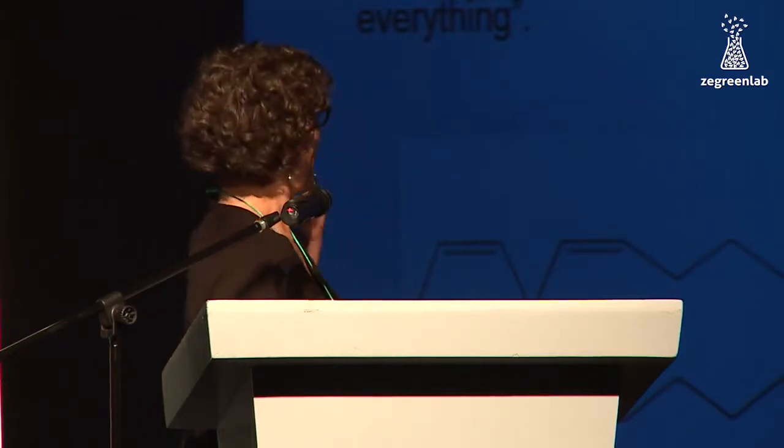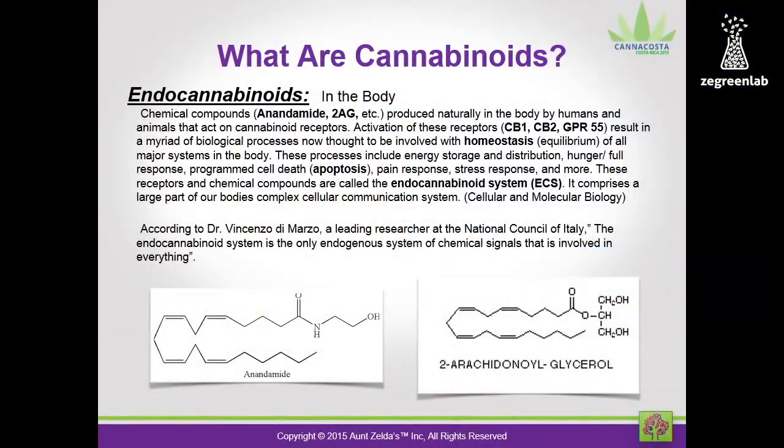As Zach went over so much before, we have the discovery of anandamide and 2-AG, and there's a possibility of a third orphan receptor, which is known as GPR55. These are the ones that are involved in establishing homeostasis within our bodies and allowing us to have the benefits of cannabis as it works through our bodies, through the different cannabinoids.